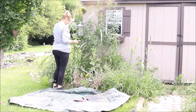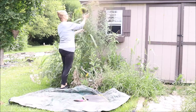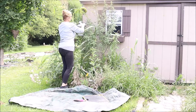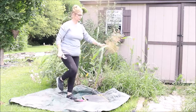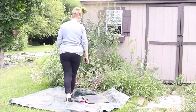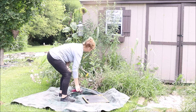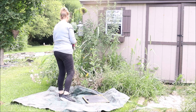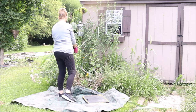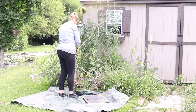What I'm going to do first is, some of our volunteers are broom corn, and they make fun displays, so I'm going to go ahead and cut off the tops and save them for a project. Then I'm going to start pulling weeds, and I like to use a tarp to throw the weeds on. It just makes it easier if you're dealing with a lot of weeds. Just throw them on the tarp and then pull the tarp across the grass. It slides pretty easily that way. That works best for me.